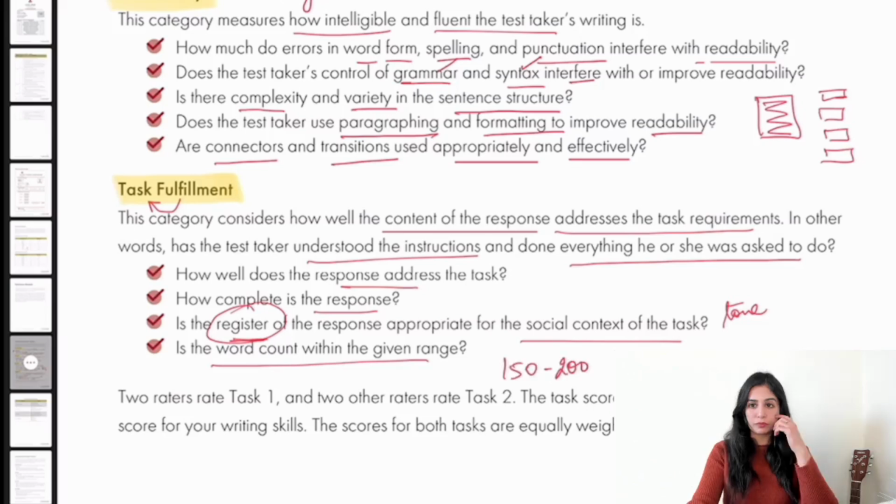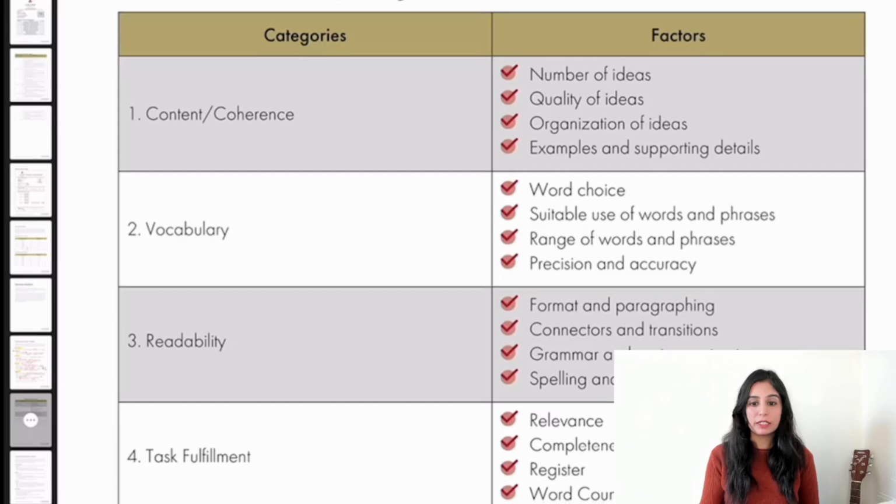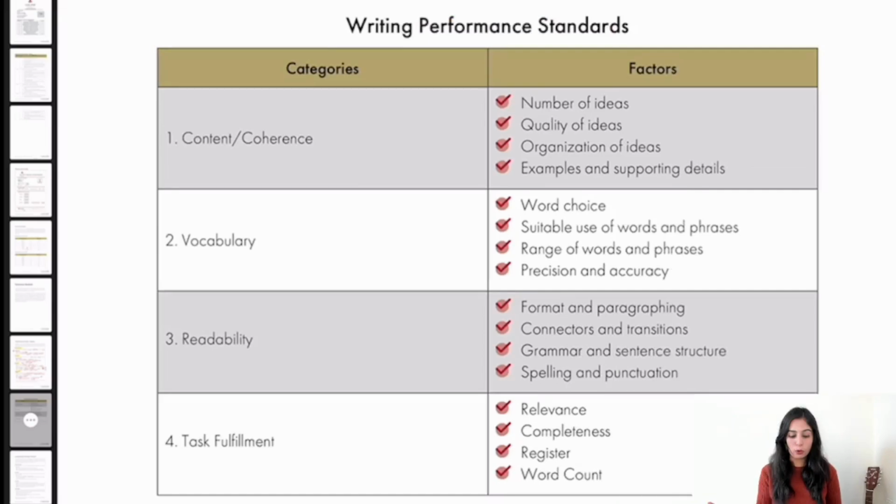This is how your writing performance standards look like in one table. So you can quickly take a screenshot of this for your own reference, and whenever you're practicing at home, you can check whether or not you're fulfilling these factors on the right hand side. If something is missing, you have to work on them. If not, you're good to go.